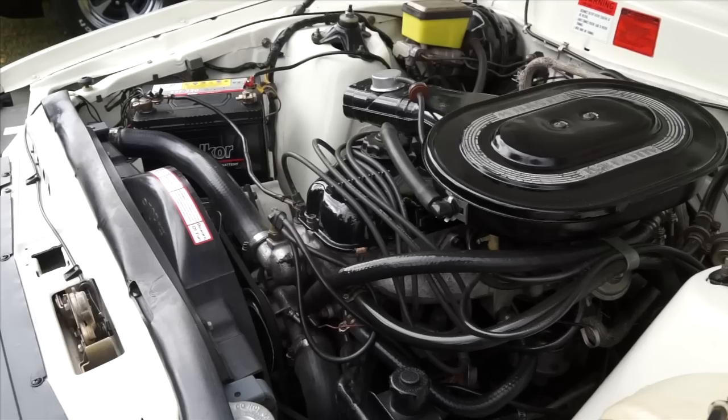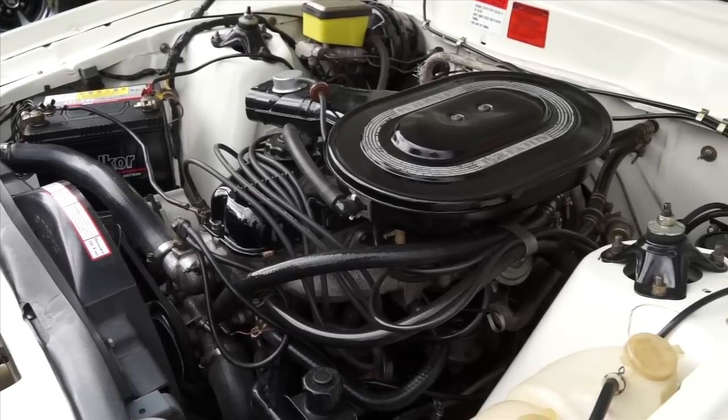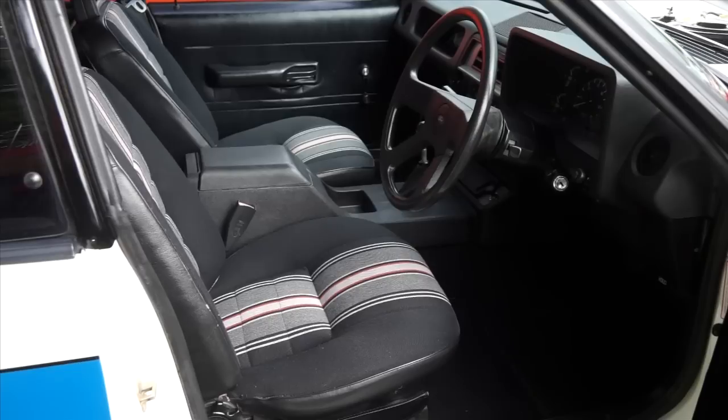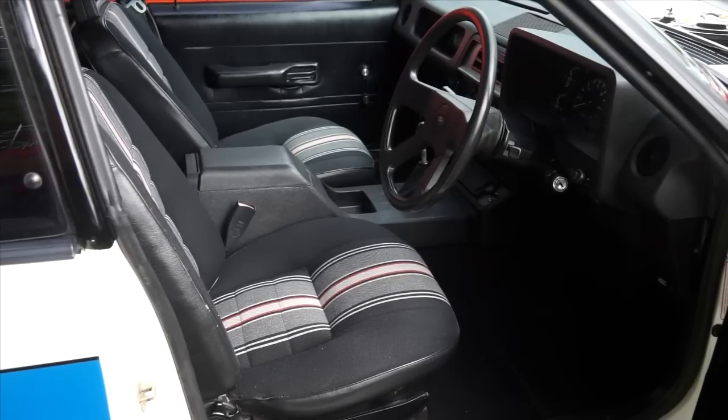How does the old girl run? It's a bit of a slug, but you get there in the end. On all hills you're down to third regardless, but it coasts along quite well on flat open roads. We have a look inside.